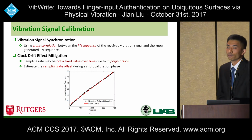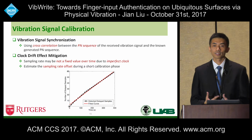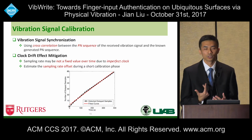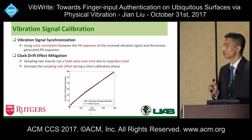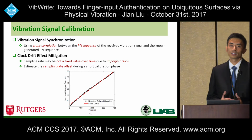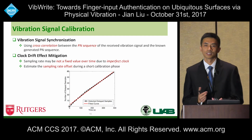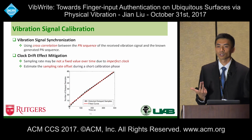In the calibration phase, the timing of the vibration motor and the receiver needs to be synchronized, so that we can guarantee the sliding window used to extract features contains the same parts of the vibration chirp signals. To avoid the uncertainty, we use cross-correlation to compare the PN sequence in the received vibration signals and the known PN sequence to determine the starting point of the received vibration signals and make the signal synchronized.